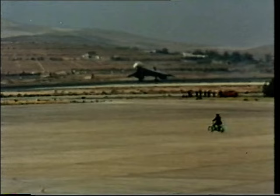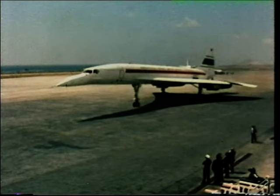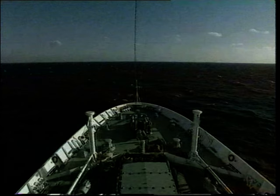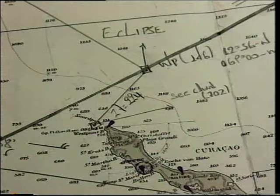The same eclipse was chased for the first time by Concorde, following the moon's shadow at more than twice the speed of sound. The lucky astronomers on board witnessed a total eclipse lasting 72 minutes. And just last year, in February, Patrick took to the seas again, this time chasing an eclipse visible in the Caribbean. First contact. You can just see the edge of the moon starting to creep onto the solar disk at about 4 o'clock in the clock face.